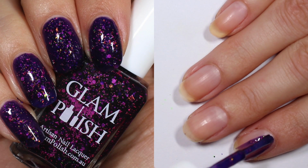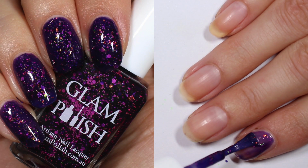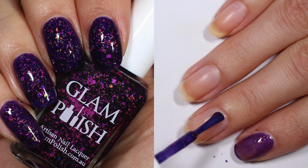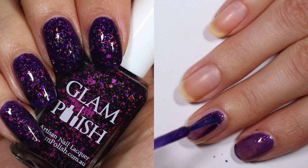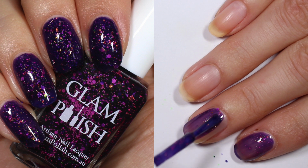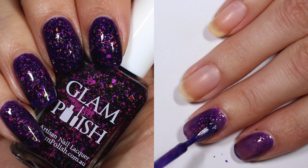And then second in this trio, we have Scary Stories to Tell in the Dark, and this one is described as a deep purple jelly with iridescent flakies and a neon pink glitter mix. Again, this mix has some of those traditional hex glitters. It also has some smaller pieces in here that are just little shards. So there is quite a mix, but they're all the same color. And then those iridescent flakies just kind of soak in between all the layers, and it really works very well together. This deep base I just absolutely love.